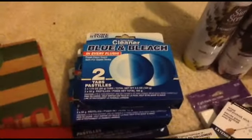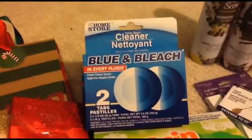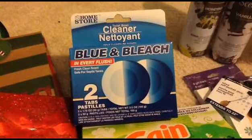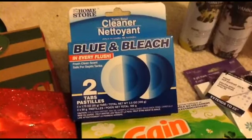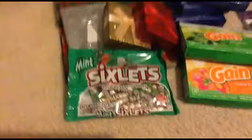Now, I have gone on a hunt for these cleaners for the bathroom. It's basically kind of like the Scrubbing Bubbles tablets that you stick down inside the tank, and it takes care of cleaning the toilet for you every time you flush. The great thing about this is that there's 2 in the box, and it has bleach, and it leaves a nice little color in your toilet. So I picked up, I want to say 6 tablets. There's just 2 in each, and it's perfect for my home, and if I need more, I'll just go back and get more.